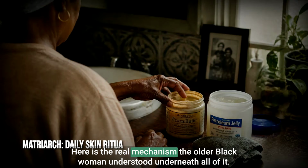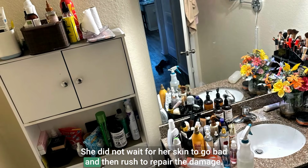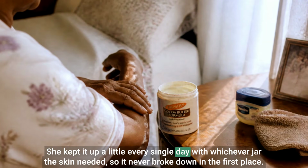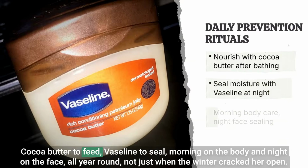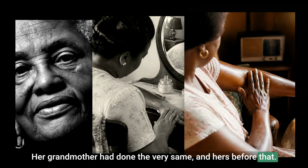Here is the real mechanism the older Black woman understood underneath all of it. She did not wait for her skin to go bad and then rush to repair the damage. She kept it up a little every single day with whichever jar the skin needed, so it never broke down in the first place. Cocoa butter to feed, Vaseline to seal, morning on the body and night on the face, all year round, not just when the winter cracked her open. Her grandmother had done the very same, and hers before that.